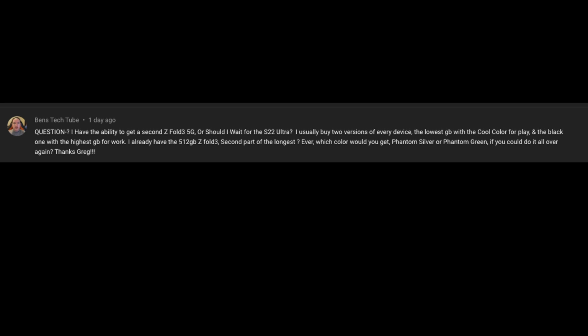Ben's Tech Tube says, I have the ability to get a second Z Fold 3, or should I wait for the S22 Ultra? I usually buy two versions of every device, the lowest gigabyte with the cool color for play, and the black one with the highest gigabyte for work. I already have the 512 Z Fold 3. Second part of the longest question ever, which color would you get, Phantom Silver or Phantom Green, if you could do it all over again? Thanks, Greg. That's a tough one because it sounds like you actually do put both to work.